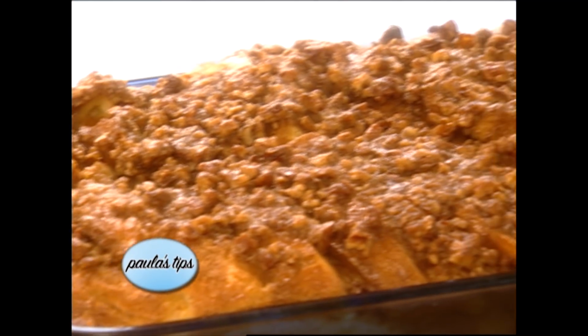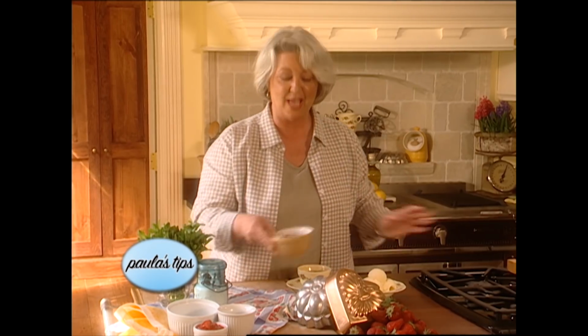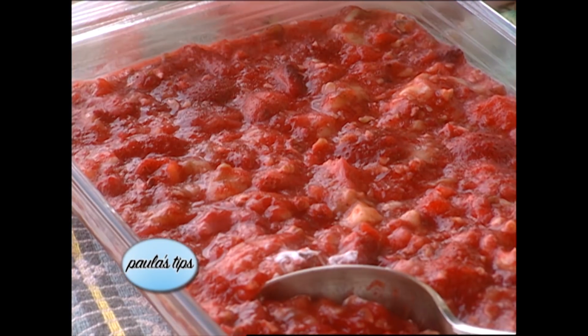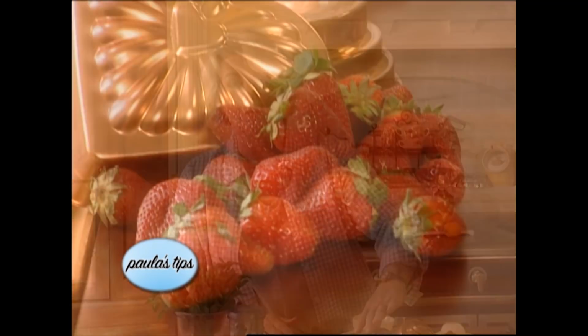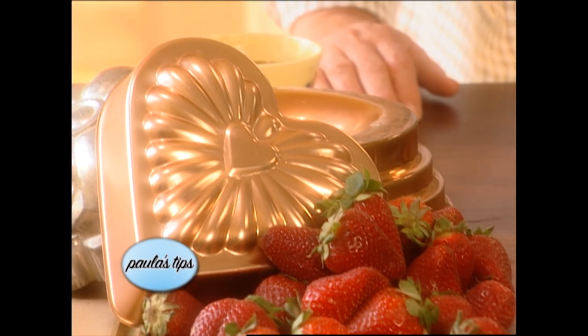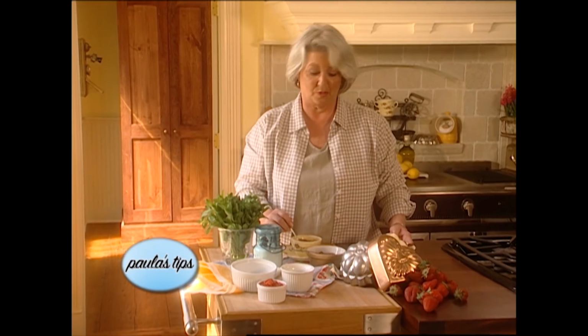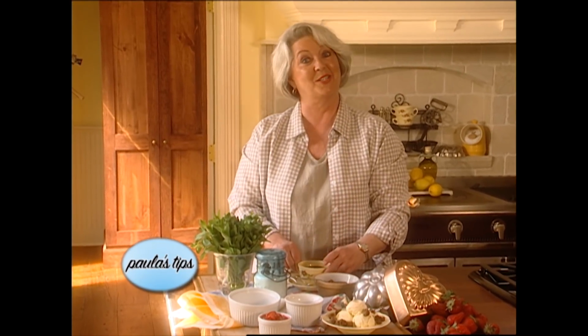And our praline topping that we made earlier for that decadent French toast is great on top of ice cream. And the Jell-O mold, there's so many ways that you can do those. You can do them in the square pan like you saw me do them, or you can make them in the beautiful individual molds, or you can even make them in little ramekins. In other words, you can make your life just as sweet as you want it to be.